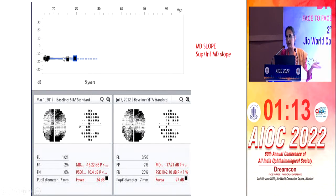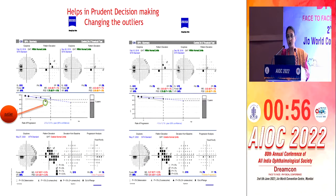This is not available if you have only HFA, but if you are using Forum, then you can integrate this regression and see what is happening to your MD values, and you can also know what is happening to your superior and inferior MD values. So it is very good in advanced glaucomas.